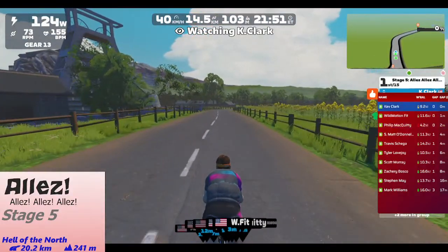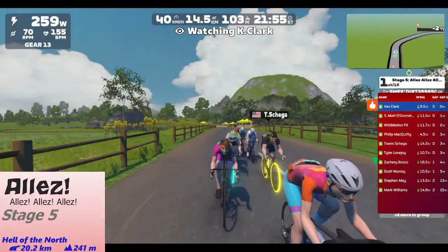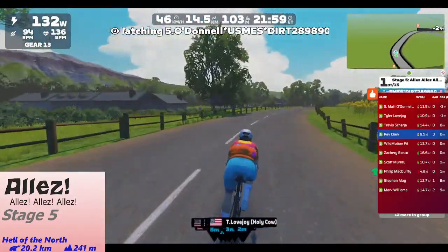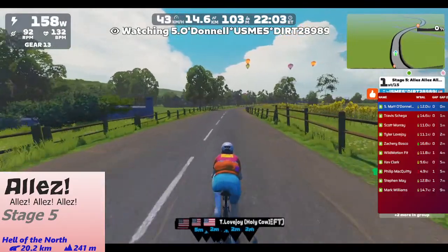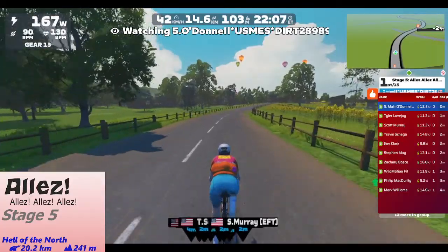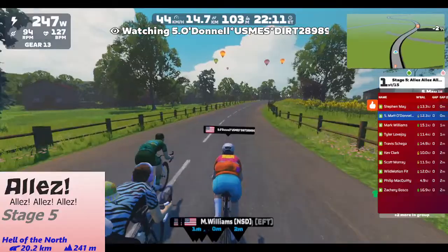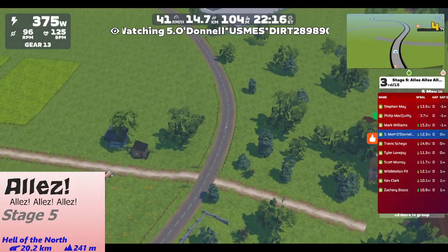Kev Clark now pulling up to the front here. Looks like he was just covering that motion, didn't want to get away, but he might be doing another one. As Matt O'Donnell now pulls to the front. Keeping it within himself though, as we come back through a couple little rollers and kickers. You know what? I take that back. I lied. There is one more banner before we head up to the climb.